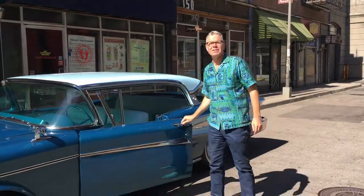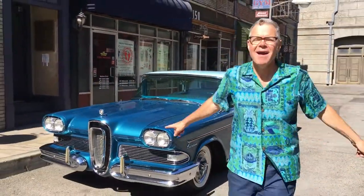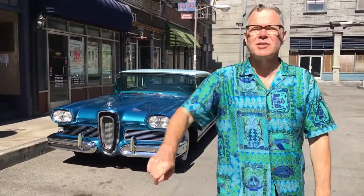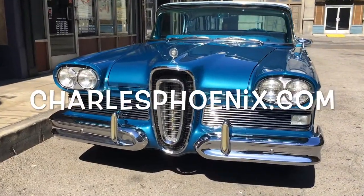This 1958 Edsel Citation two-door hardtop is more than a classic car. More than a mid-century modern masterpiece, this is a world-class national treasure. Behold the glory.